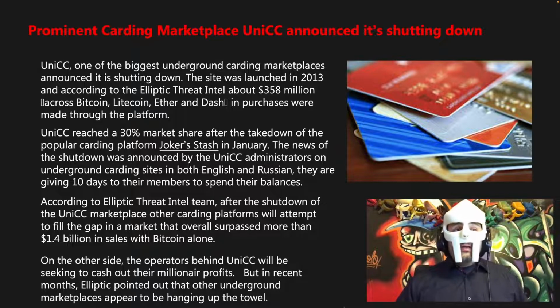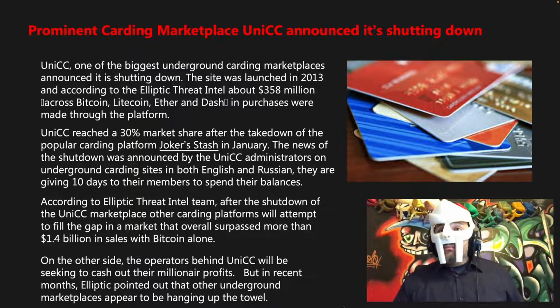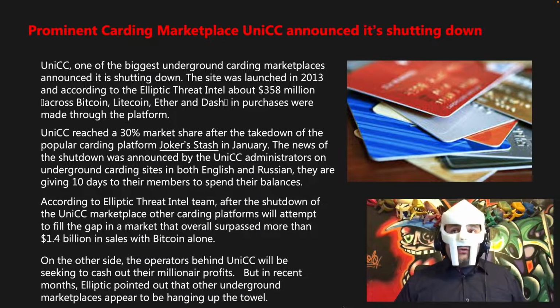On the other side, the operators behind UniCC will be seeking to cash out their millionaire profits. But in recent months, Elliptic pointed out that other underground marketplaces appear to be throwing in the towel. The White House Market announced it was shutting down in October, and by November, Canazon went dark. In December it was Torrez's turn. By early January, Monopoly Market was unexpectedly inaccessible, and so on and so forth.